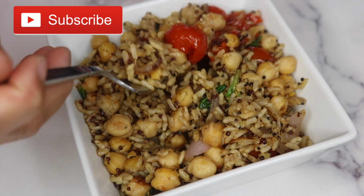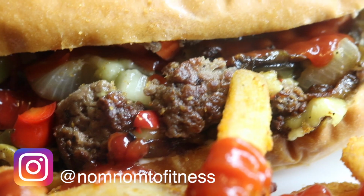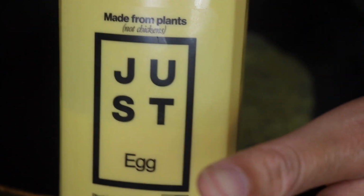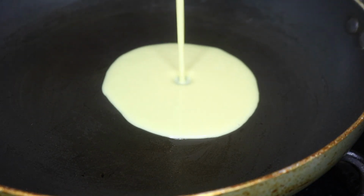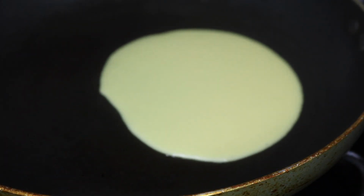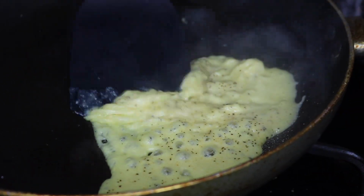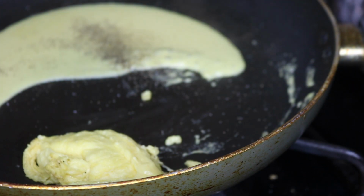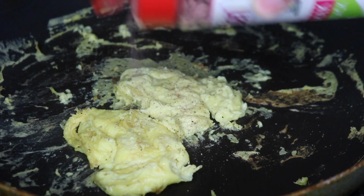So I'm going to be sharing with you a few things that I eat in a day, so let's hop right into it. So for breakfast I had an egg sandwich. I'm using this vegan Just Egg and this stuff tastes just like eggs. And I'm seasoning it with some black pepper, some sea salt, garlic powder, and a little bit of black salt. The black salt gives it the eggy flavor, so I definitely recommend using it.